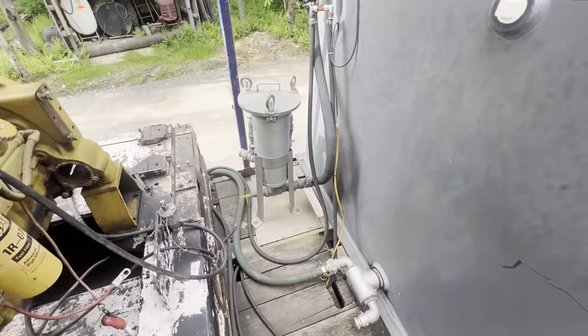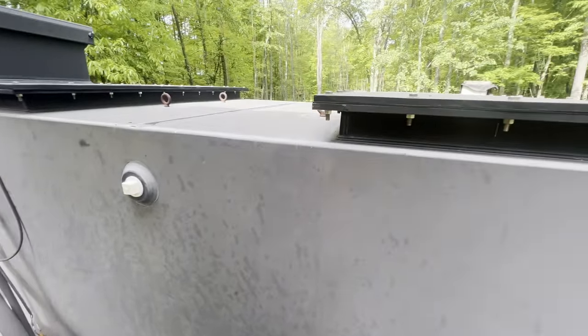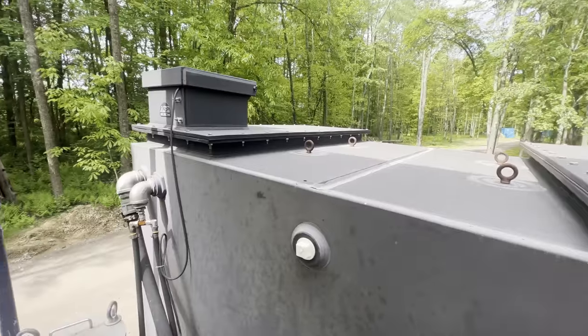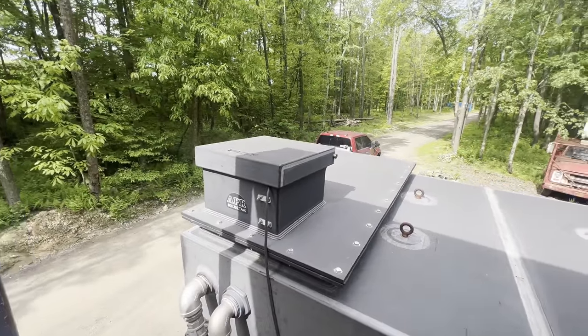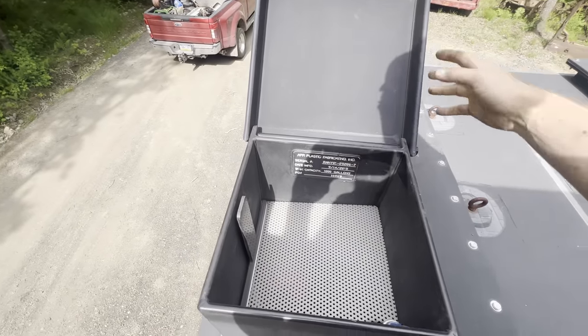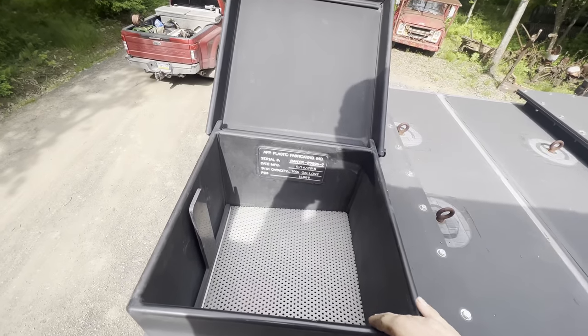In front of the engines here, we have another filter housing and this big poly tank here. I have no idea how many gallons this thing is. I'm going to guess around 600 to 800, something like that. It's a pretty fair size. Pretty easy to plug the numbers into a calculator and come up with that information here. 1,000 gallons. Look at that. It says right on there. That's nice.